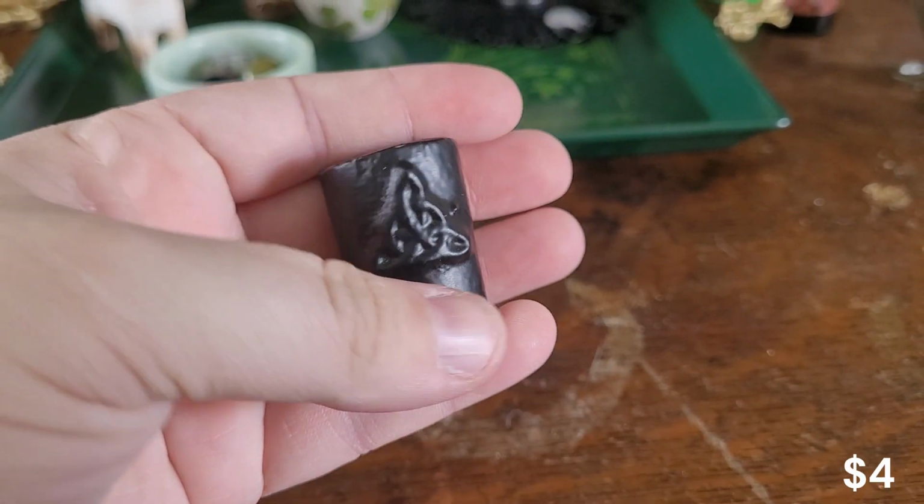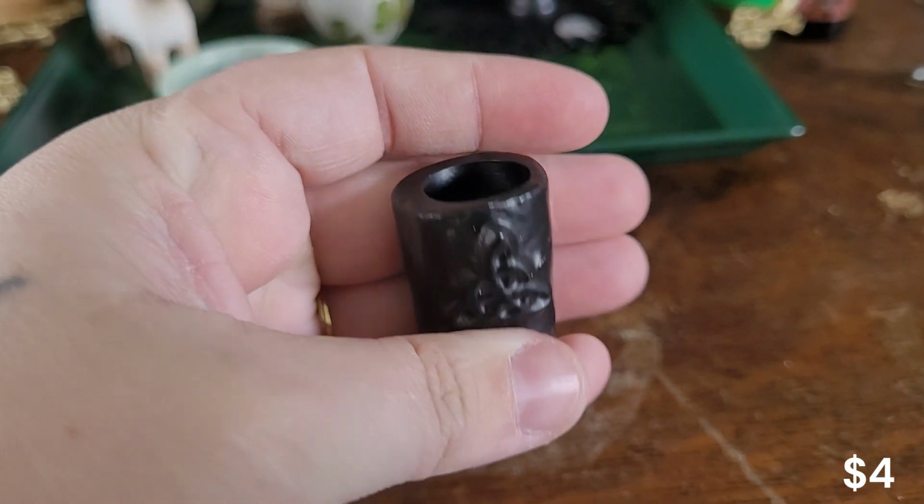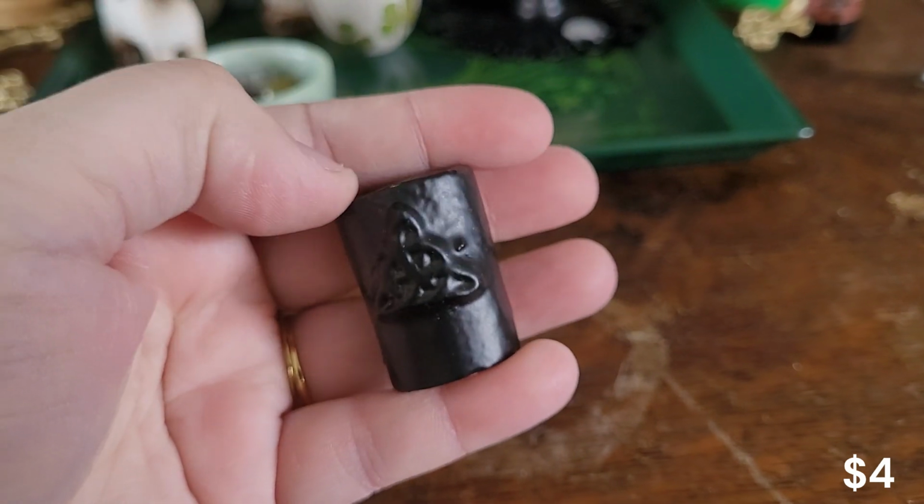The next store is actually a shop that I found on Instagram, and it's out of North Carolina called Tamed Wild. And I found some really cute things there as well. So this tiny little candle holder with the Celtic knot, I thought this would be perfect for the little bit thicker candles, but they're still the short ones. So I got that for my altar.